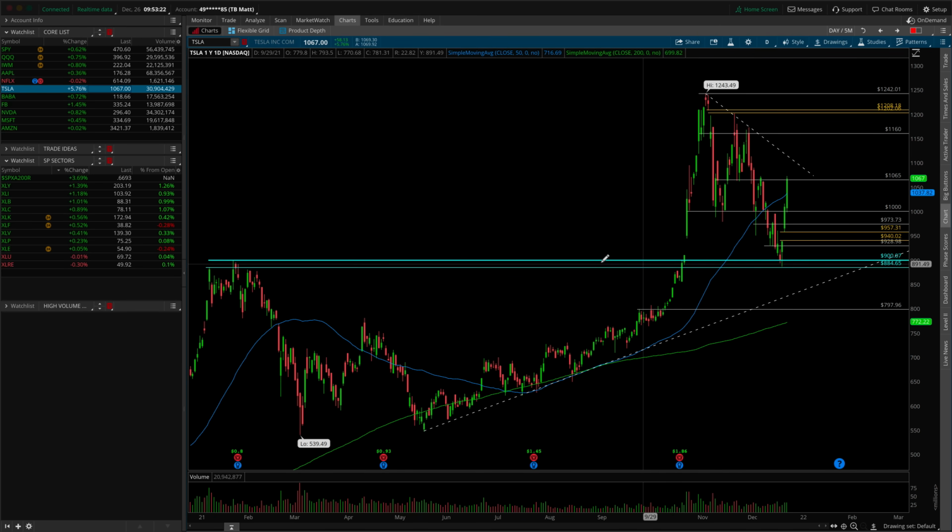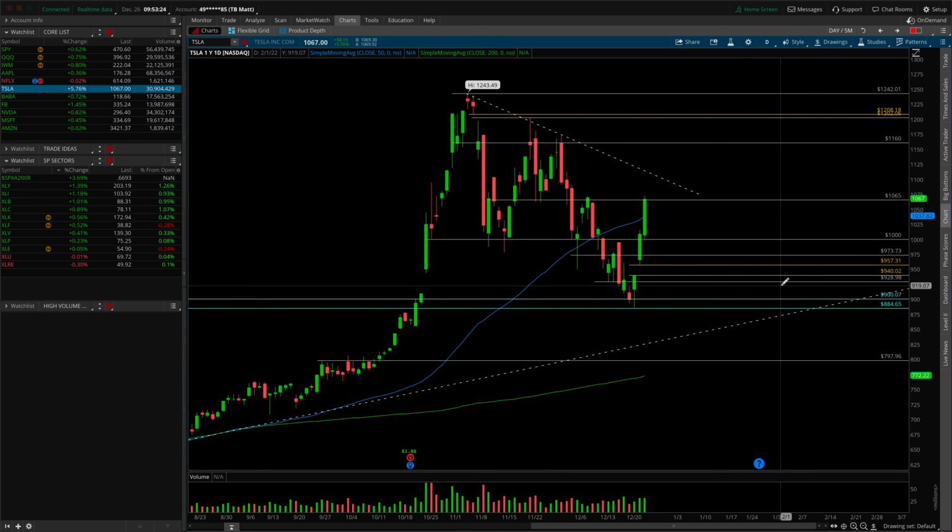Next up, Tesla, absolute monster. On Friday, we were talking about this one long. And I'll be the first one to admit it, I actually sold at the 50 SMA. So not the greatest trade to sort of wrap up the trading year, but it is what it is. Right at this very important area of resistance. It was prior support, but then turned resistance, right?